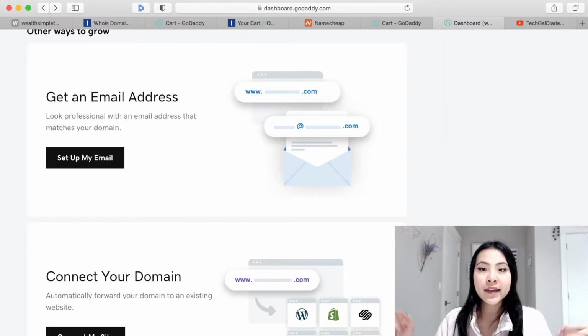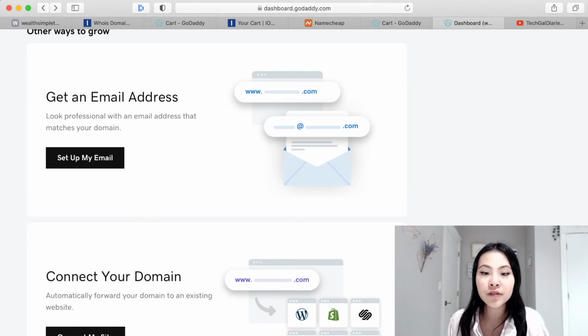So you can do whatever you want with it once you have this domain name. You can also connect your domain to an email address that matches your domain, so that if you have a business or a personal brand, it can look more professional if you have an @jasminewu.com email or something like that. So that's another thing you can do with your domain.